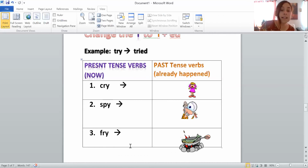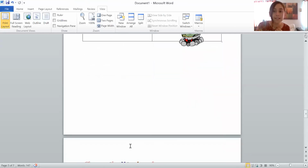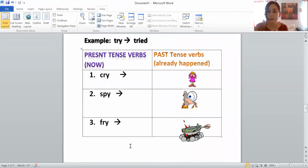Okay. All right, now let's go. I'll leave this up here for a couple more seconds. And in a moment, I'm going to show you the correct answers. So go ahead, make sure you're changing 1, 2, and 3 to past tense. I'm going to show you the answers in just one little moment.